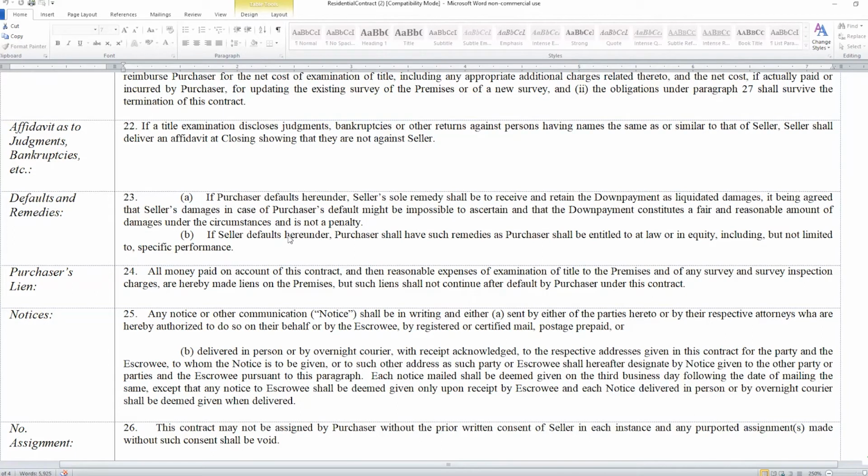If the purchaser defaults, then the seller would be entitled to their down payment as liquidated damages. What liquidated damages means is that it would be impossible for the parties to figure out how much the seller has been damaged. So it's agreed upon beforehand that the down payment shall suffice due to that difficulty.